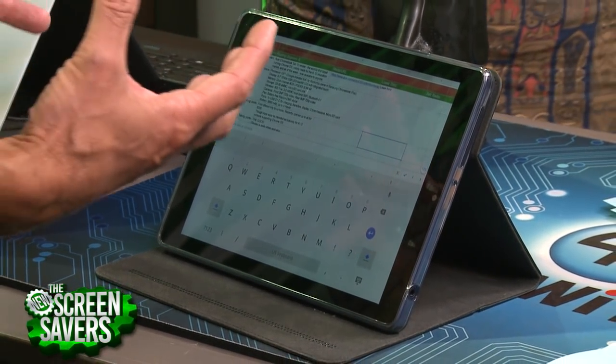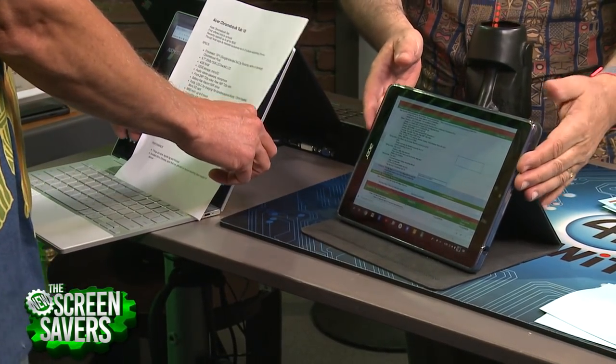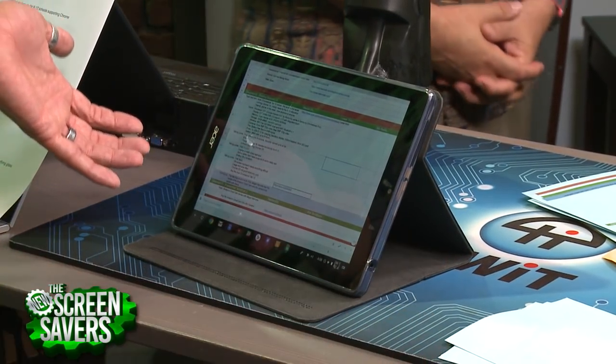Could you add a keyboard? I mean, could you buy a keyboard? Absolutely. You could buy a keyboard, and they actually make Bluetooth keyboards that fit this. So that's extra cost that you're going to have to throw onto there. And when you're talking about a Pixelbook, obviously you could get a different Chromebook for this price. Acer makes Chromebooks at $330. You could get one with a keyboard for that price. So here that would be extra. But at least I suppose you have the option.